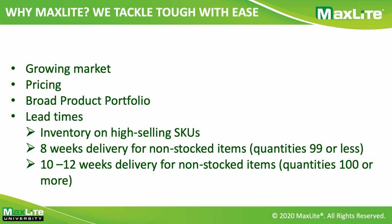So why use MaxLite? Hazardous location, as we reviewed, is a growing market. MaxLite is fully aware, and MaxLite is making the investment and going out there and bringing additional fixtures to the portfolio. So it's a growing market. We hope to grow the portfolio and bring in more business for us and for you guys. MaxLite has extremely aggressive pricing and a broad product portfolio. And also, what we do differently from the competition is the lead time.